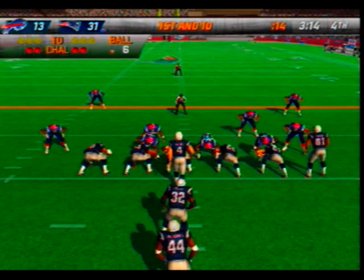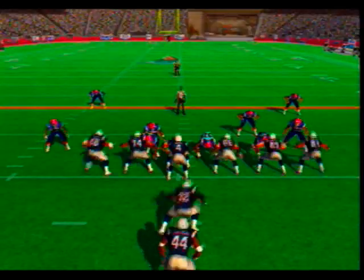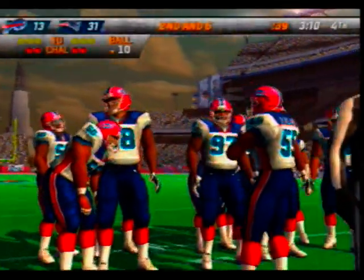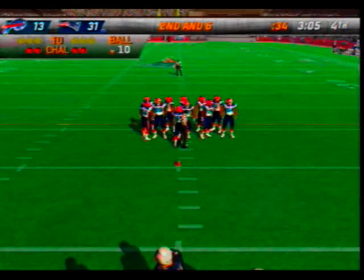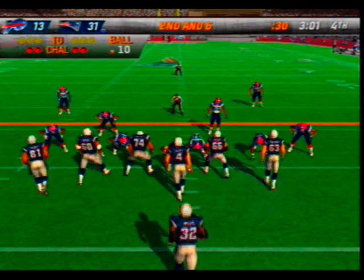First and 10. They line up in the I formation. They give it to the halfback. Williams comes up to make the play at the 10, number 44. Rumbles forward for a gain of 4. Second and 6 coming up here. Ball on the 10-yard line.